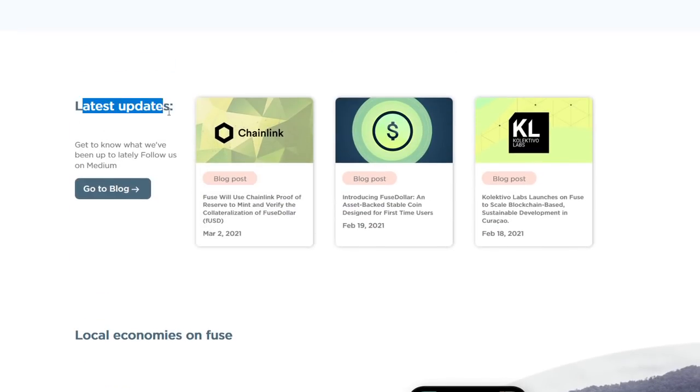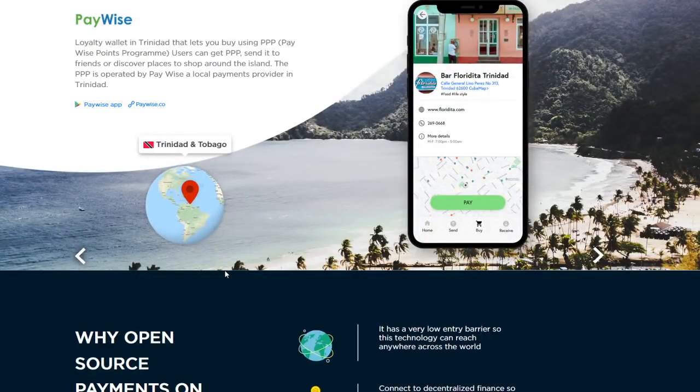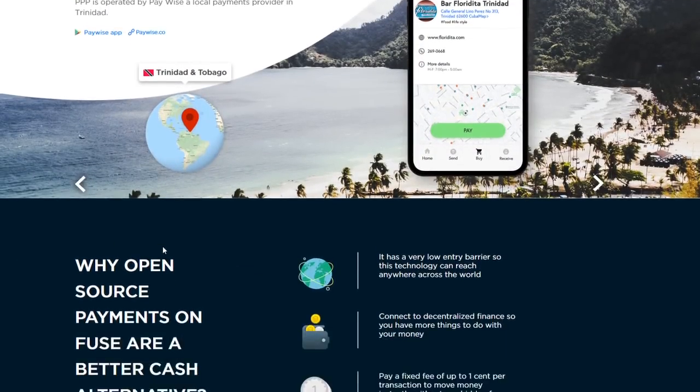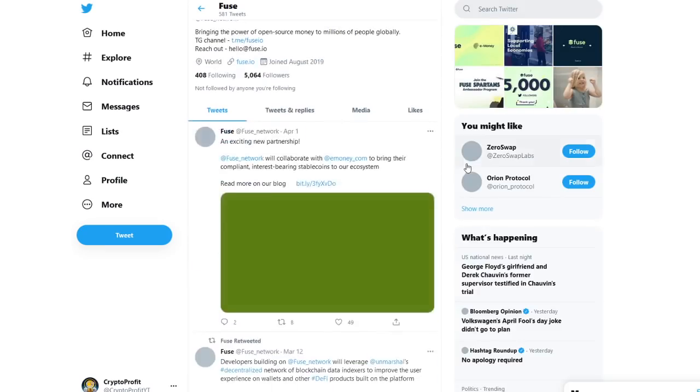I think obviously the latest updates, we did see something March 2nd, so they're still working on it. Obviously March 2nd is not too recent, but it does show that they're still putting time and energy into this. Let's see if the Twitter's staying up to date as well. Make sure there's not a dead project.